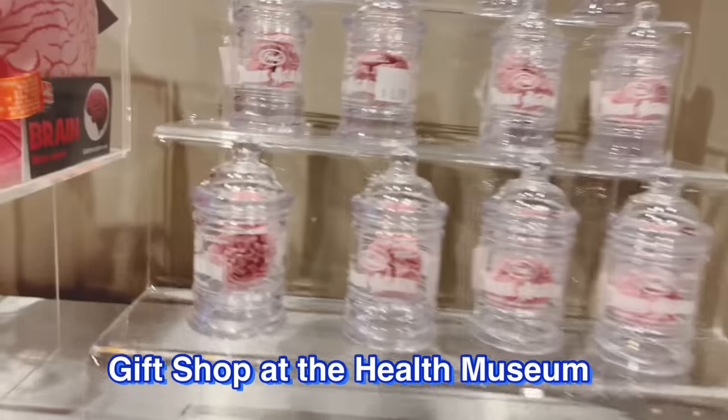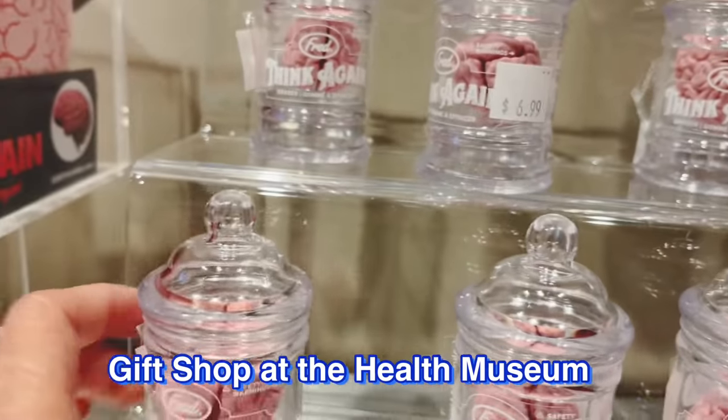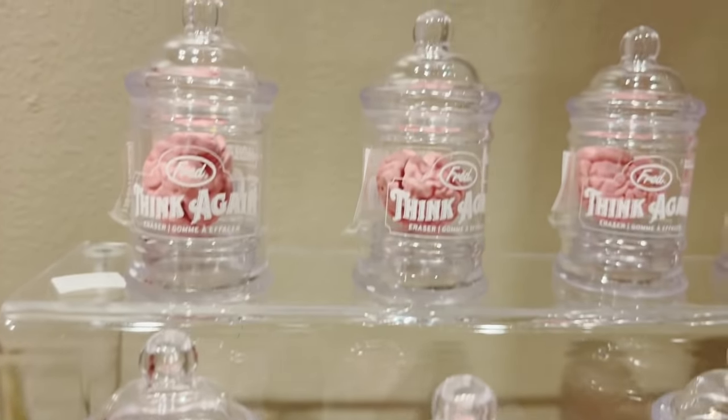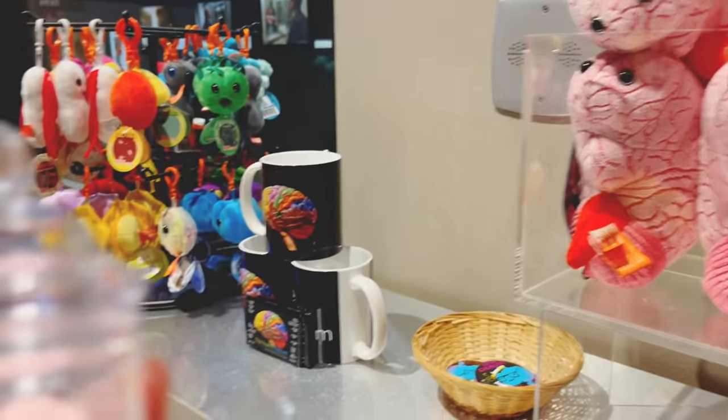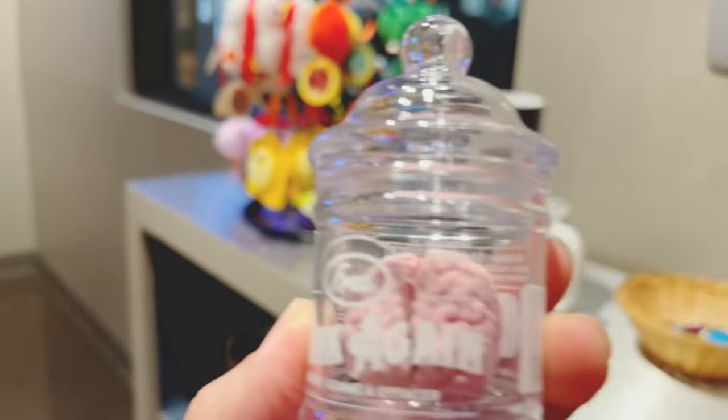Okay? The brain. Oh, I love this. Are these a real brains? It's just a... there's a toy one. Yes. You want to get something? You want to get something for your cousin, too? Sure, yeah. It's an eraser, Sky. This one, eraser.